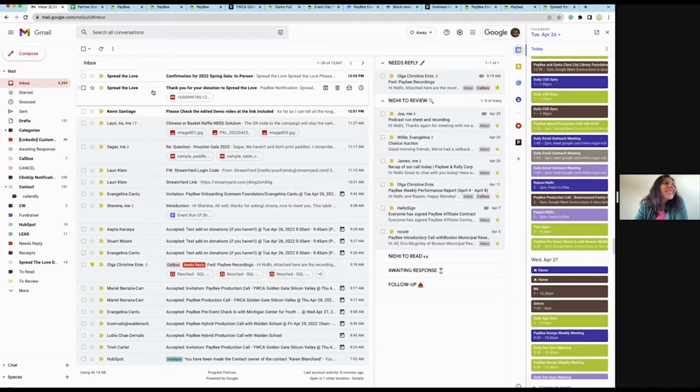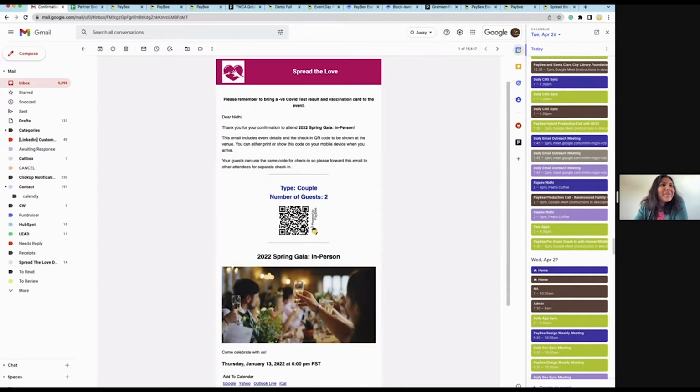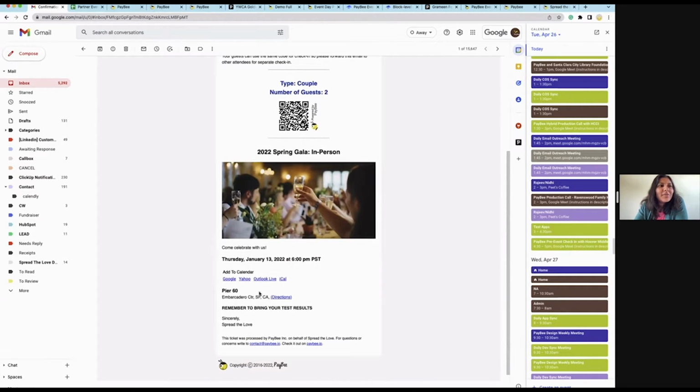Or I can show you. This is the confirmation that I'll get with the 2 tickets, check-in, and then all the information about where it's going to be held, directions, all that will be included in the email. And you can add whatever other details you want as well.